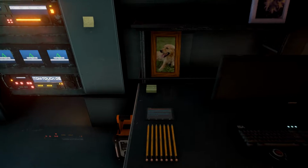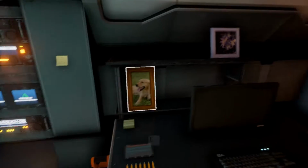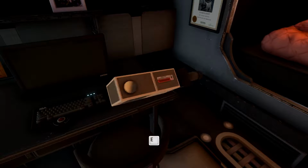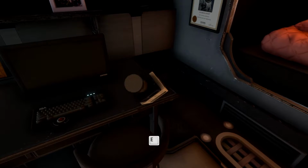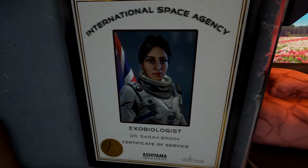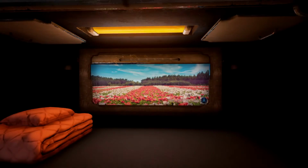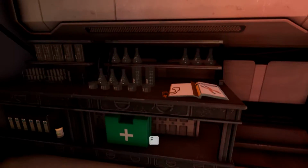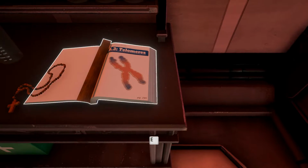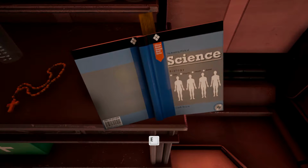Sarah. That's definitely interesting. Food for thought. Random flowers. Random dog. Can't turn on your computer. What the hell is this? Some type of thing. And exobiologist. It's a nice invitation window. Religious, huh? What is this? Telomeres? Science. Biology.